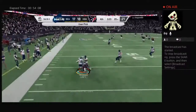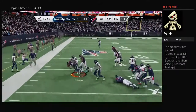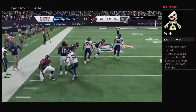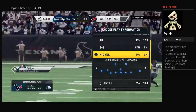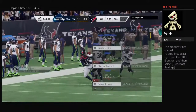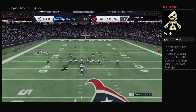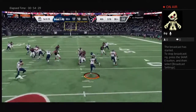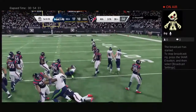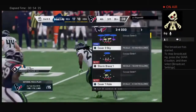Into double coverage, and it's intercepted. Picked up by Brad McDougal. And they will finally get him down as he's all the way to the 36-yard line. Brandon, offensively, this has been a tough day for him. Trying to find a place to throw the football. It's been extremely difficult. I've got to give a lot of credit to the secondary, especially the corners, who've had the receivers on lockdown. Nothing doing. Barely able to muster a yard to hit the 35.